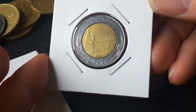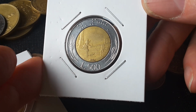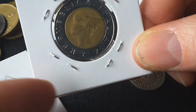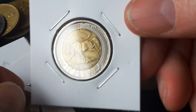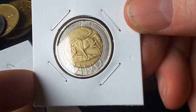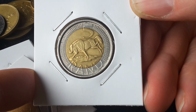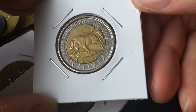Another one I've got, 1992, 500 lira from Italy, obviously a bit circulated. And that one you're probably paying $2 to $3. Here we go, South Africa. This is the bimetal 5 rand. It has an exchange rate of 50 cents. You can be paying a few dollars if you actually wanted to buy one.